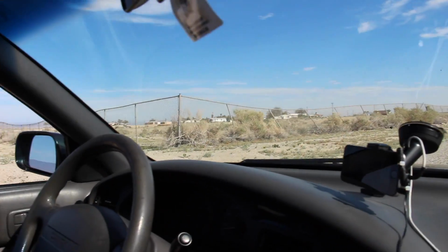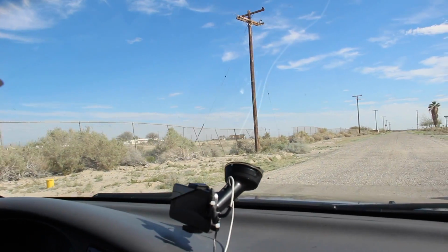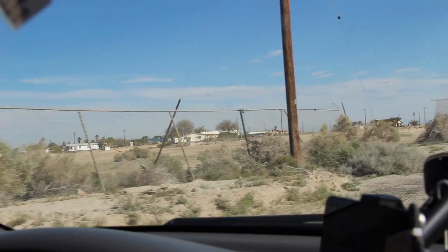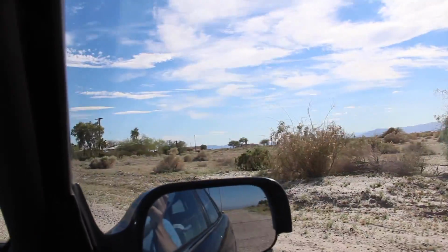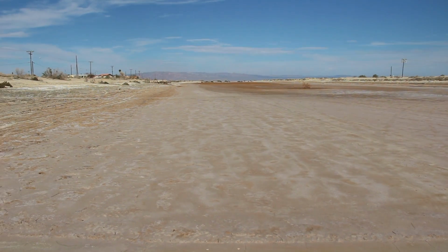It says there's water here. I don't see any water. Yeah, 30 years ago. Fence is dicked. Yeah, no kidding. There's even electrical lines. It's a city that never happened. Oh, that was a gross sound.